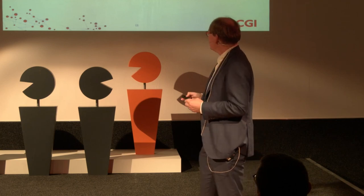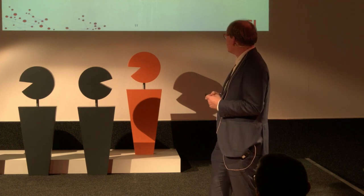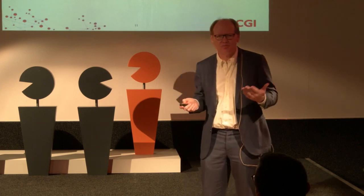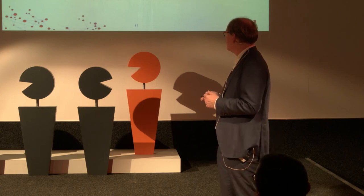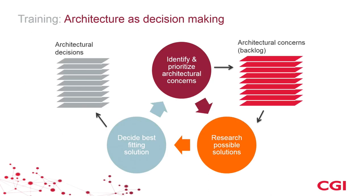And then we started to coach architects. We focused on a few of the RCDA practices that were most important for that. And the following slides are about those practices. This is the picture that summarizes the architecture process, or the architecture practice, of making decisions. And it's very simple. It's the same picture for every role that makes decisions. There's nothing special about architects here, except that the decisions are called architectural decisions, and the things that you have to decide about are called architectural concerns.